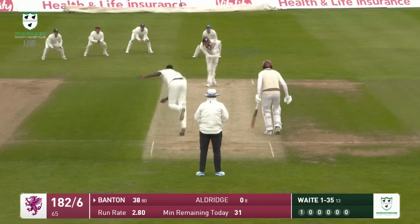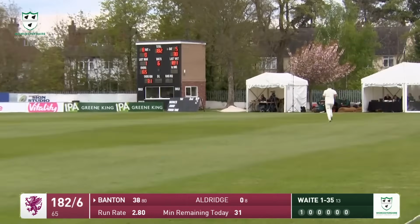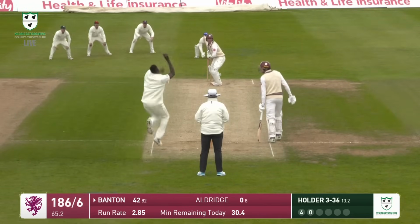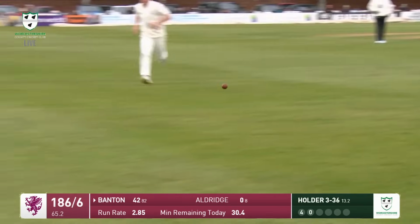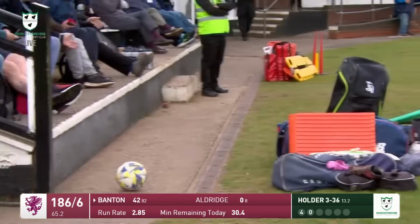Jason Holder to continue from the old pavilion end, and he concedes 4 to Tom Banton, drifting into the pads, and Banton waits. Holder bowls, more runs for Banton. Another lovely shot, clipped away through mid-wicket. Super shot that from Tom Banton.